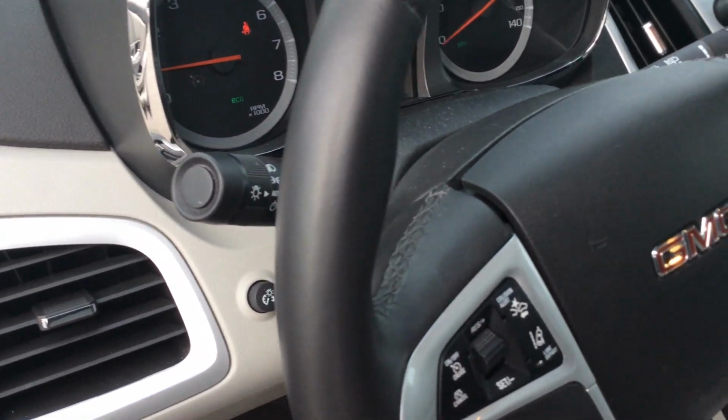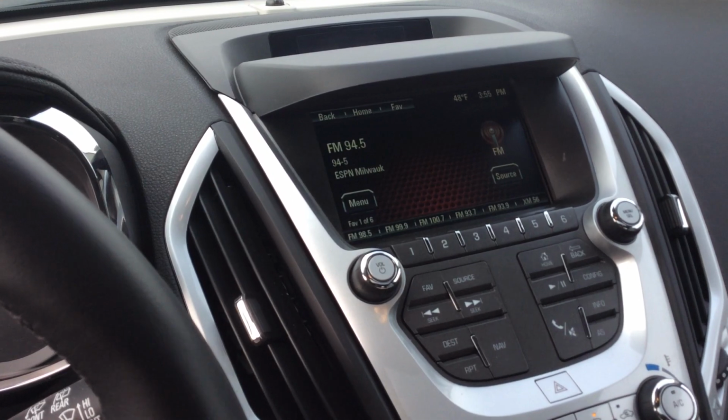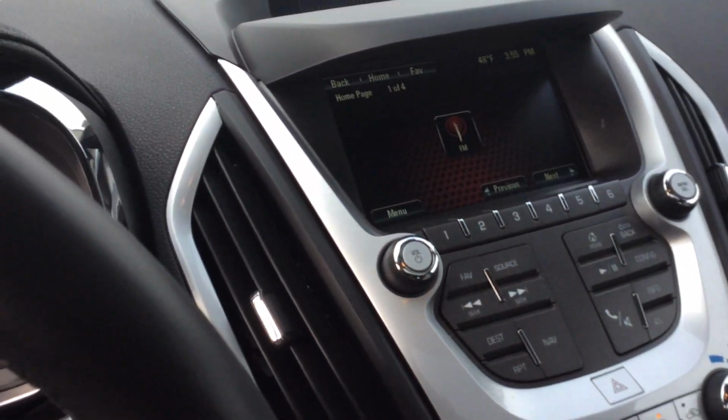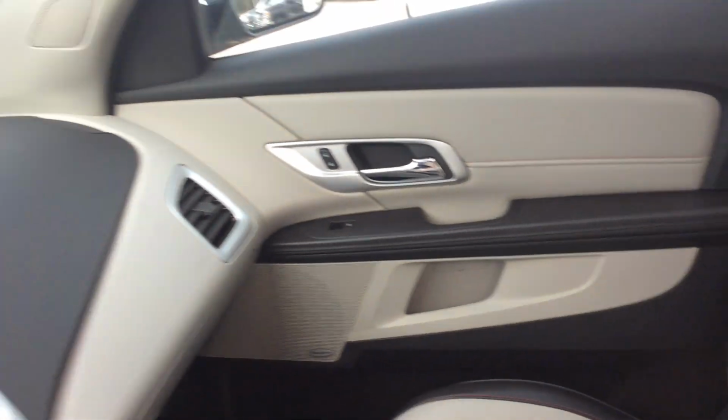Forward collision alert, lane deviation, which is really nice. It has some really nice speakers in here by Pioneer. Heated seats as well. This vehicle also features navigation, so just to help you get to where you're going. And again, it is certified.